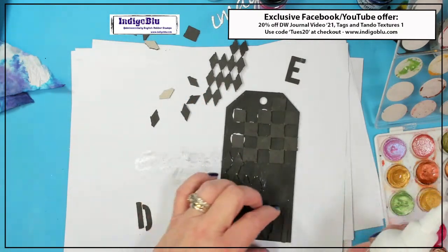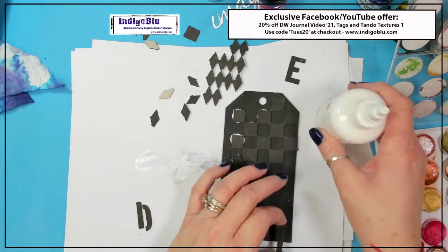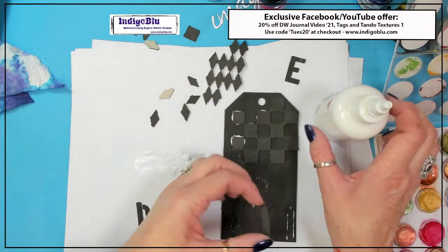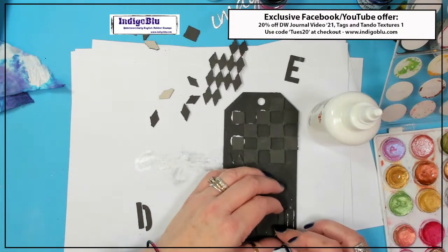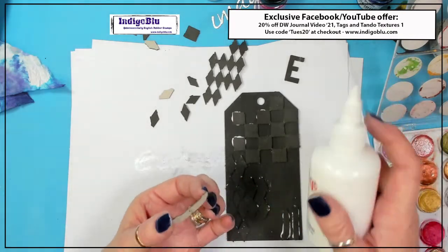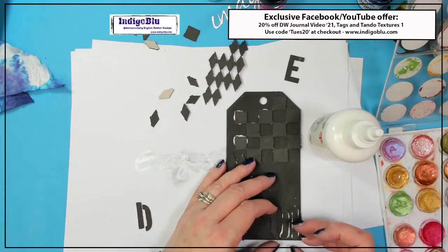So what do I do with my tags? I actually like to put pockets in my journal and have them either popping out of the pockets or just sat on a page on their own. I'm not worried about the glue spewing out, because it will dry clear.